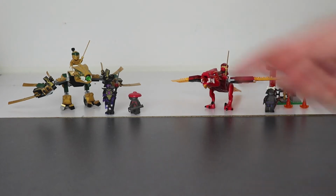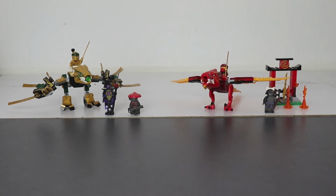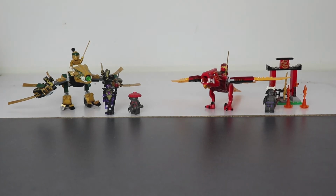The Golden Dragon actually came out in 2019. Kai Fire Dragon actually came out in 2020, which is last year, I believe. So the Golden Dragon came out two years ago, while Kai came out one year ago. Oh boy, this set is actually getting old right now. So yeah, now let's start off with the minifigures first.